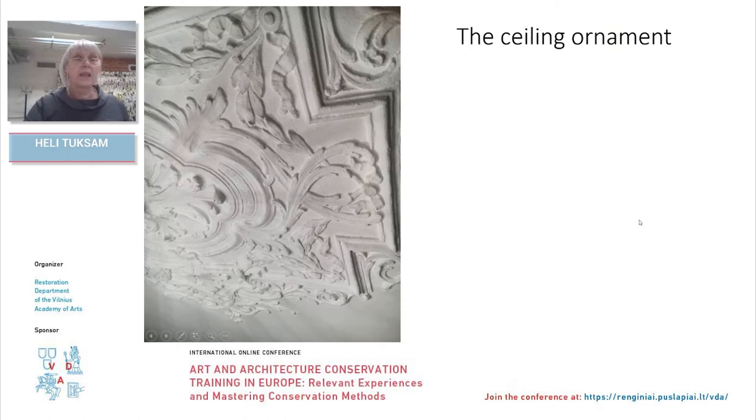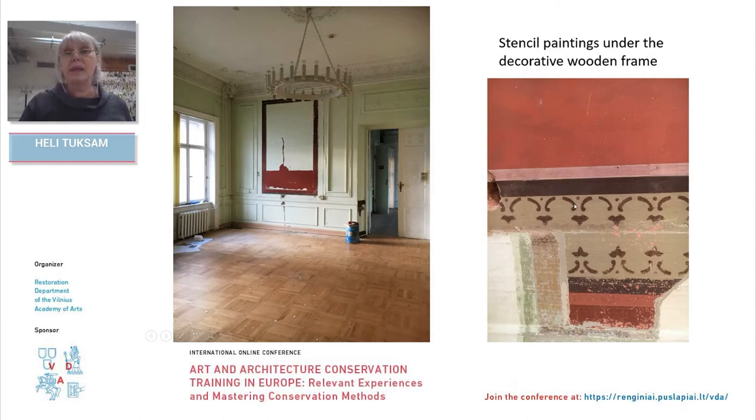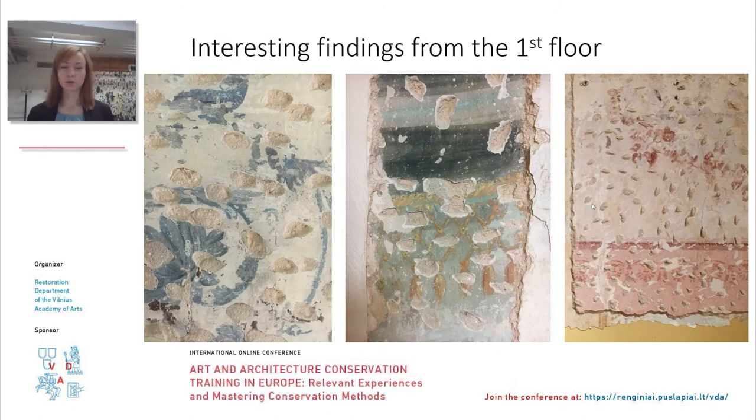The second floor offers some other interesting findings. In the dining room, there is very nice wooden graining, and there is also simple but effective stencil painting under the decorative wooden frame. Anyway, the ground floor, which belongs to the original building, turns out to be much more interesting and exciting. Since we knew that the first floor is older, we decided to check under the first layer of plaster, and it was a very good and rewarding decision.